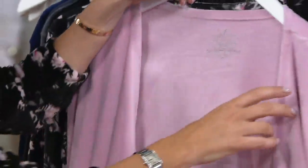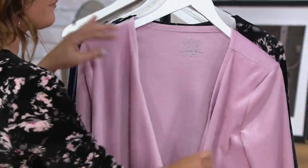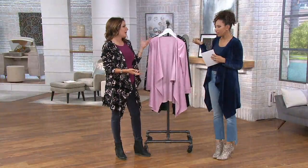So it's a really unique piece. Well, kind of like what you said, if you want to dress it up, use it as a wrap, like in the black or the sapphire.